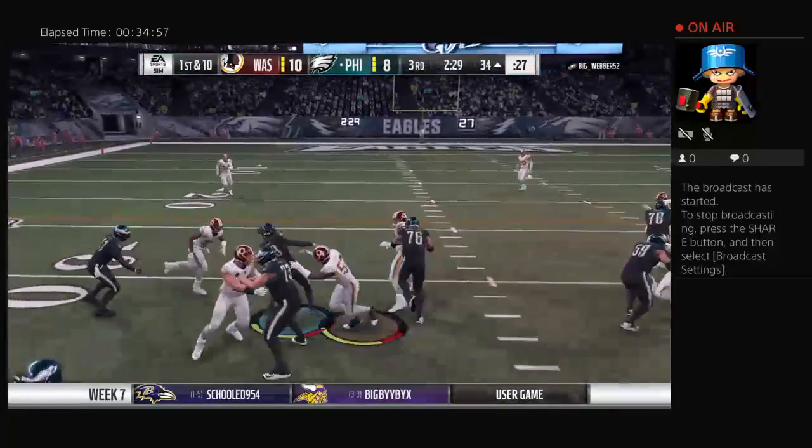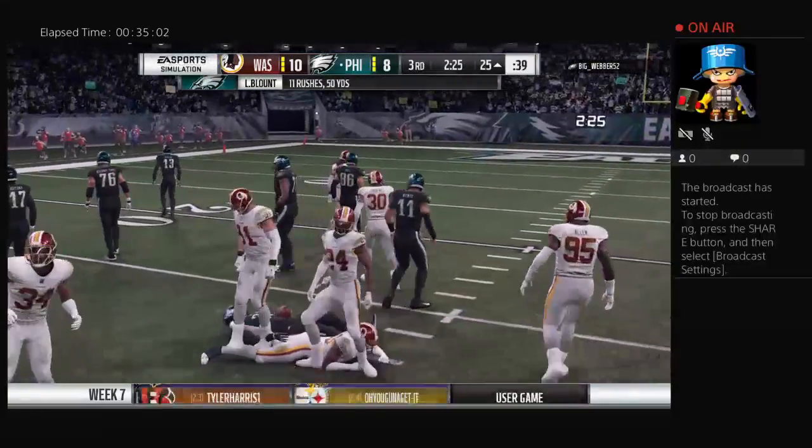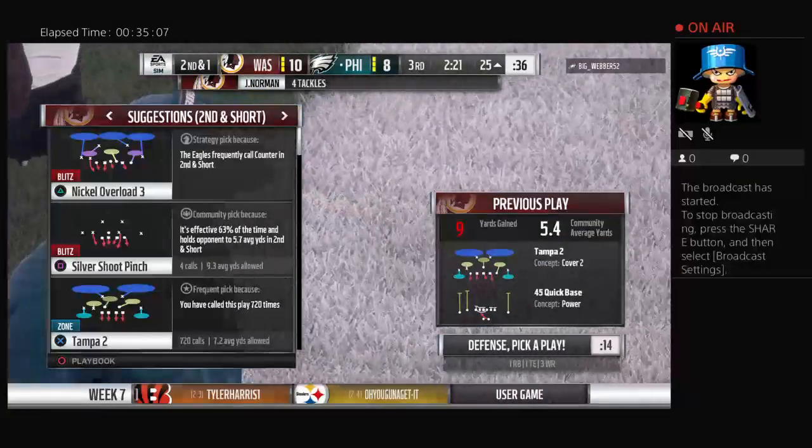They'll run it now out of the gun. And now running right through it. And he's going to take this one down to the 25. 9 yards is the pickup there, and they'll have a 2nd and 1.